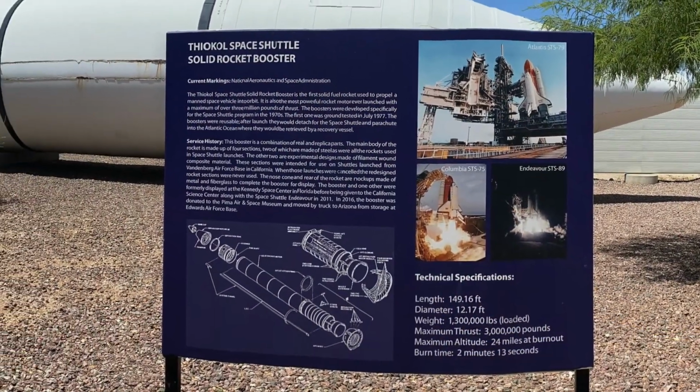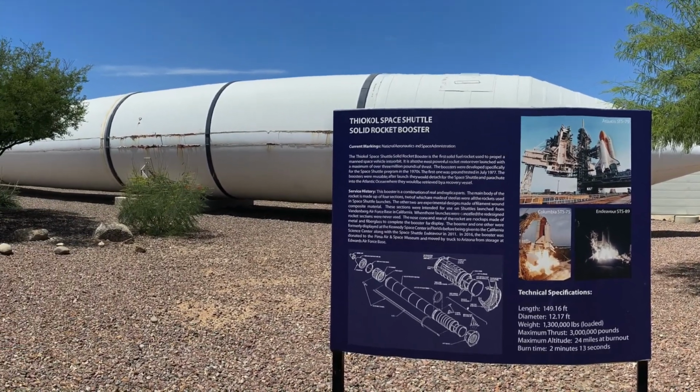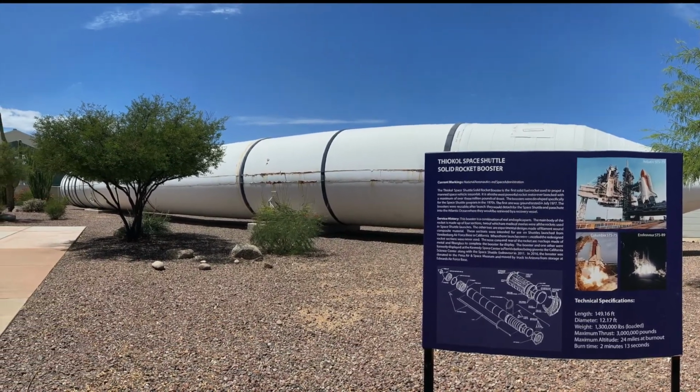This is one of the many places along the way that I've stopped at just for a couple hours or so that I would love to return and spend an entire day. I mean, really, you could burn up an entire day here.